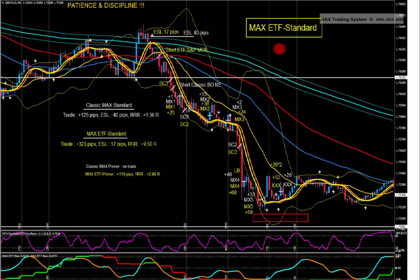But with the MAX ETF, we were able to open a trade way earlier. It seems that opening the trade, for example, 10 or 15 pips in advance of a classic entry does not make a big difference, but in fact it makes a big difference. Another difference is we had the possibility to make an additional scaling. In this case, 3 scale-ins instead of 2 scale-ins. And another important difference is that instead of using a 40 pips stop loss as for the classic MAX standard, we had a smaller stop loss of only 17 pips, like in the previous example with the MAX ETF primer.